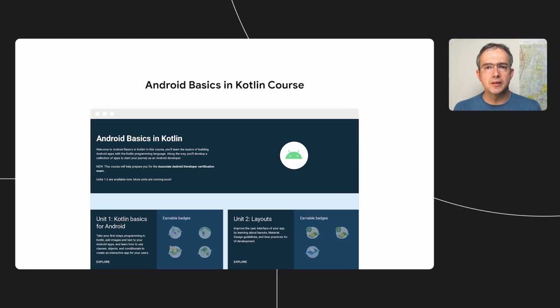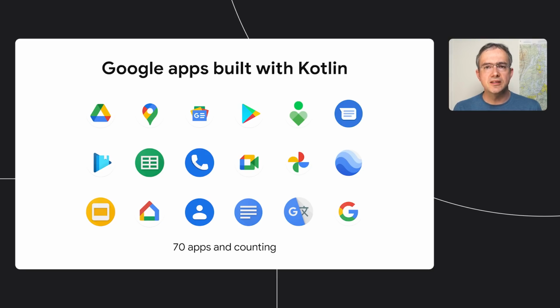And it's not just the top of the market that is adopting Kotlin. Several 100,000 developers completed our Android Kotlin training courses and code labs in the last year. We also launched Android Basics in Kotlin, a full course in learning writing Android apps for beginners. Of course, Google has started using Kotlin in our own apps too. It is currently used in over 70 of our published applications.